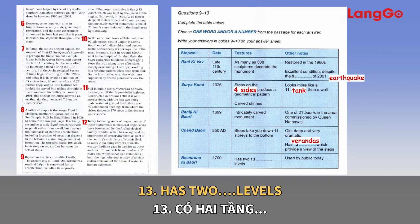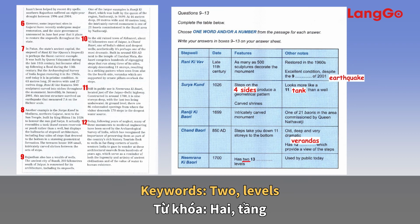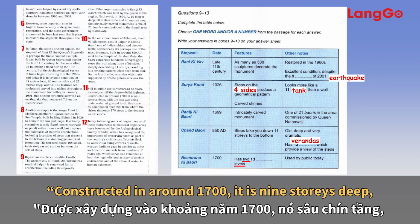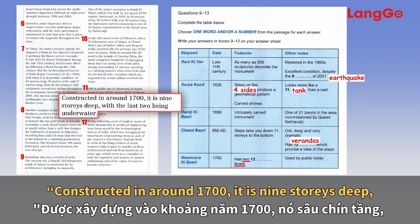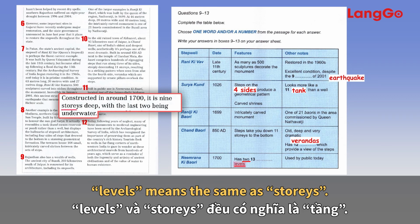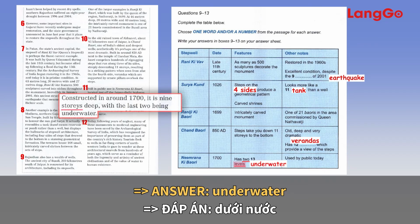Question number 13 has 2 blank levels. Our keywords here are 2 and levels. In paragraph 11, the author indicates that, constructed in around 1700, it is 9 stories deep, with the last 2 being underwater. Levels means the same as stories. The answer for the gap is underwater.